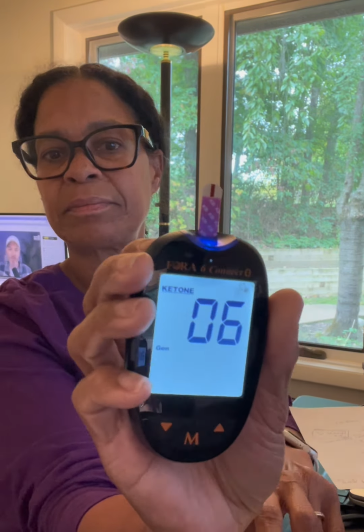Ketones are 1.8 and blood glucose 79. So our GKI today is 2.44 and our Dr. Boz ratio is 43.89. So we're still in ketosis, but we definitely have dropped down quite a bit from yesterday. If you remember yesterday, my ketones were 3.3 and my blood glucose was 64. So quite a big difference.